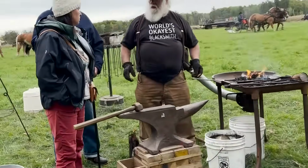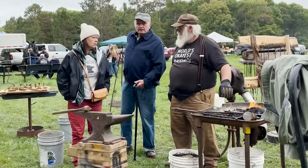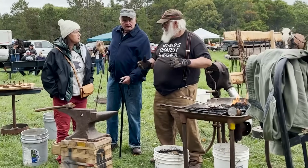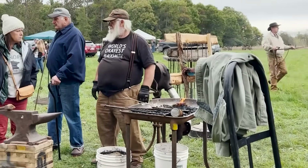That's called coke. And the coke is actually what gives me my good clean heat. So if I'm gonna do some welding, I'll burn out the coal, so I've got just coke left. And that gives me a cleaner, more surefire heat for that. And then after that, it's just ashes and clinkers.